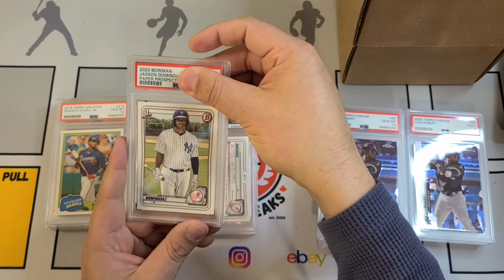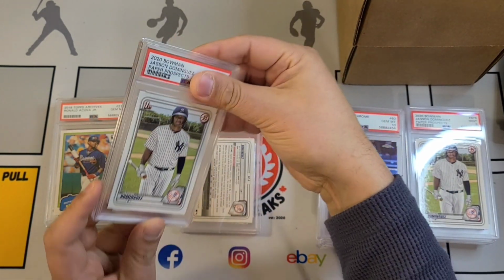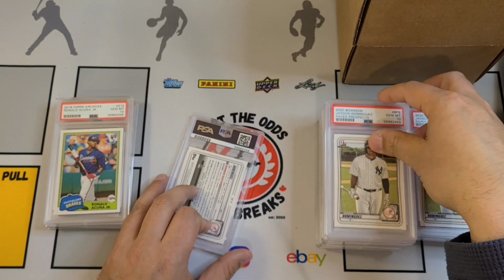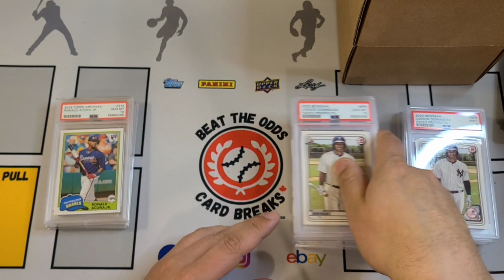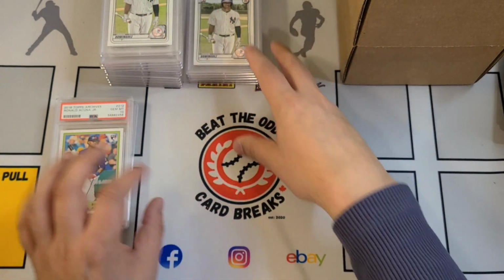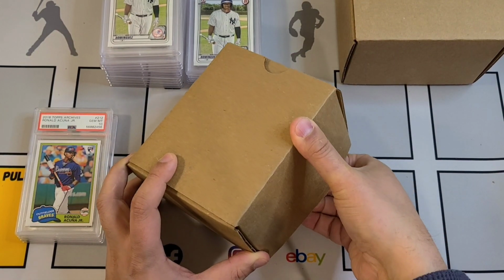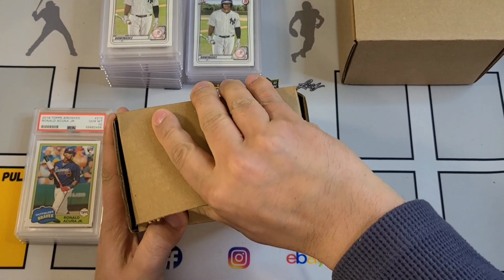We got some more Jasson Dominguez. This is a paper. That one came out a 9. That one's a 10. That one's a 10. And another 10 there. So far our 10s are doing quite well here. Let's jump into the second box.